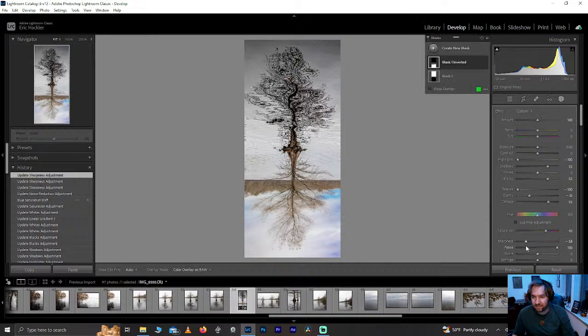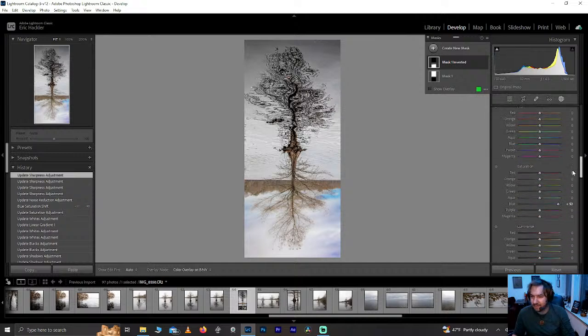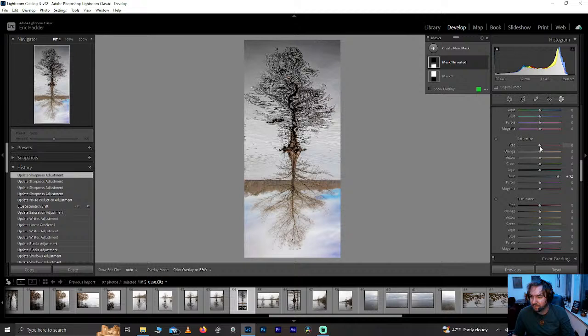I might be leaning into the effect a little too much, but let's see. Not the worst thing in the world. Okay, back down to colors. Red's not really a thing. Oranges, I always overdo them. Let's go up a little bit with them. Let's keep the yellows where they are.